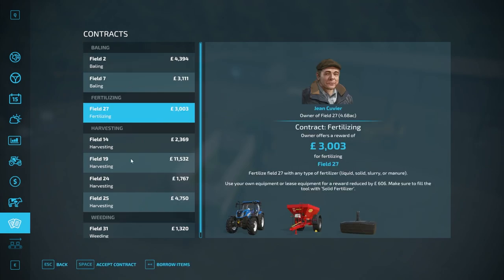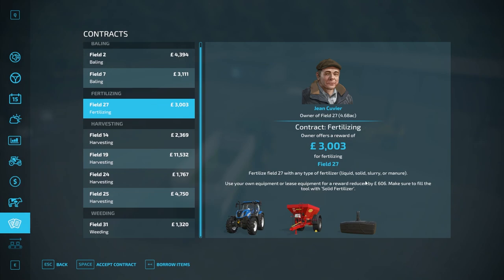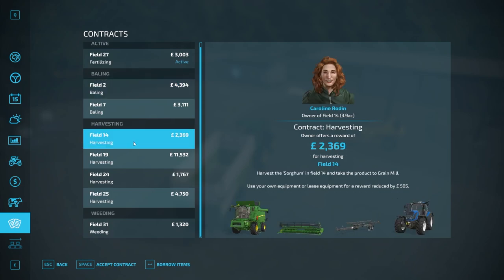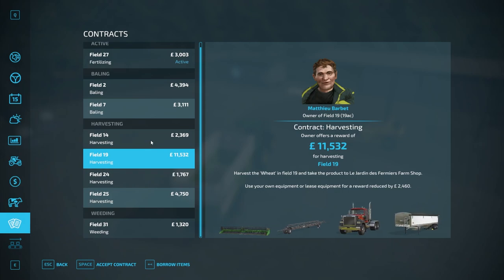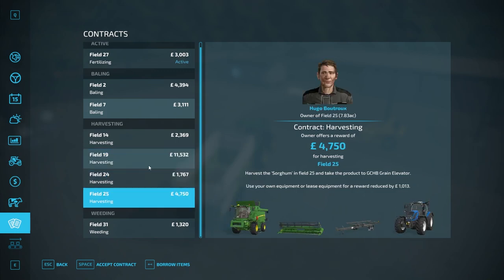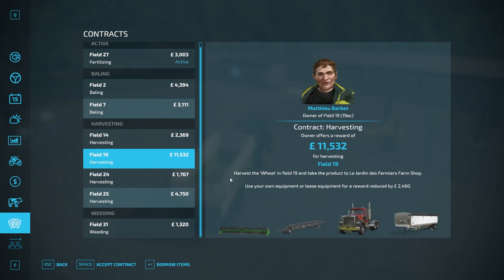It's a nice swift £3,000 there. We have a fertilising contract. And you know me, I do love a good fertilising contract. And we have a sorghum field, a wheat field, on field 19. I don't remember that being there yesterday, but it's here today. So I think we are actually going to accept that.